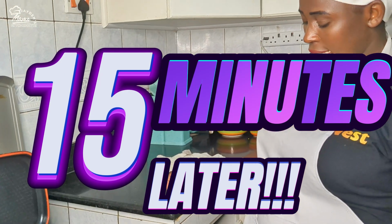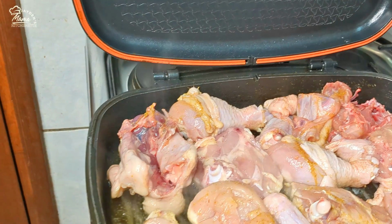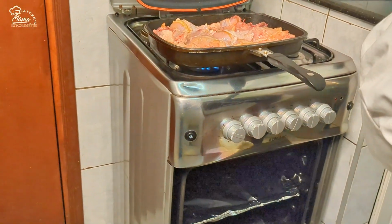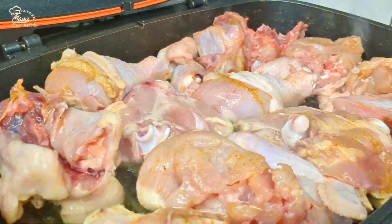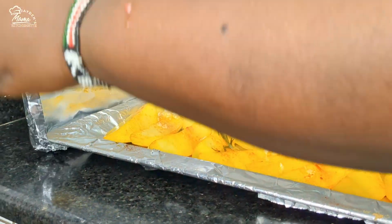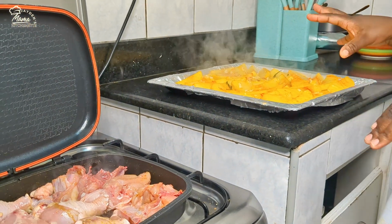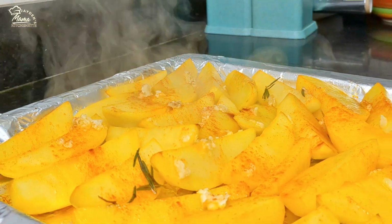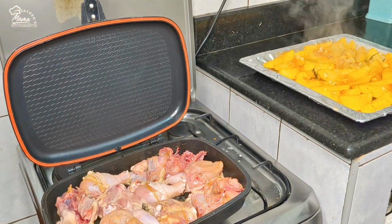Guys, 15 minutes later, we wanna check on our potato wedges. As I told you, I'm preparing dinner for my family. It's that weekend. Double pan fried chicken has to be eaten in this house. So, let's check on our potato wedges. The aroma. So, we are going to return this to be in the oven. Now we are increasing the temperature to 200 degrees Celsius, and we are going to cook for 10 minutes before we turn the other side.